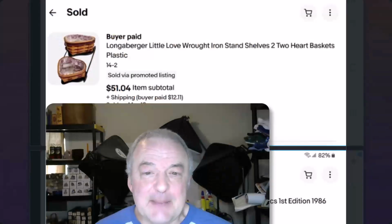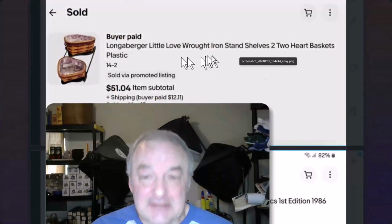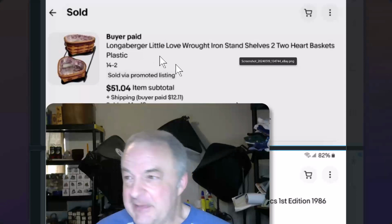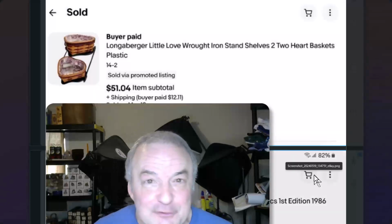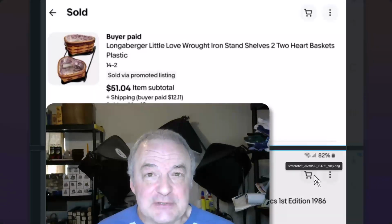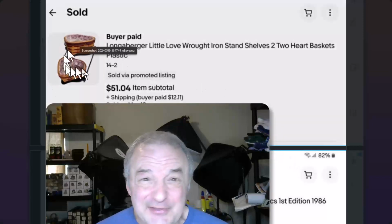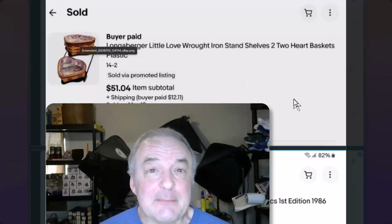First thing that is up is a Longaberger Little Love Wrought Iron Stand Shelves. Keep in mind, the title is only for the search engine. The title doesn't need to be a full sentence. It shouldn't be a full sentence. You should only have keywords in your title that grab that search engine. So when anyone searches for anything like this, then your listing is going to come up in the search.